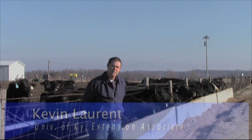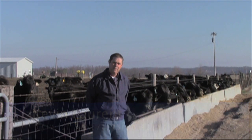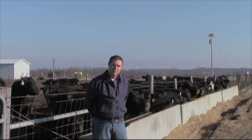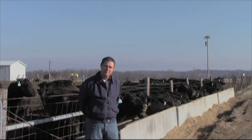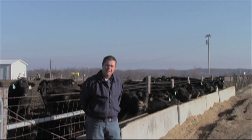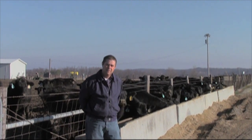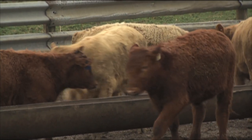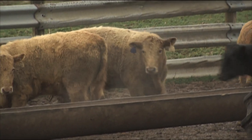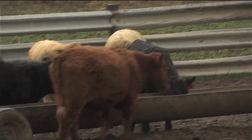Probably the most important component of winter care of our cow herd is our winter feeding program. Producers have to make sure that their winter feeding program is adequately meeting the nutritional needs of the cow herd, and that it's at a level that will maintain body condition even in the event of extreme weather. When weather turns cold and extreme, cattle use more energy just to stay warm, and therefore we'll have to increase the energy density of their feed to maintain body condition.